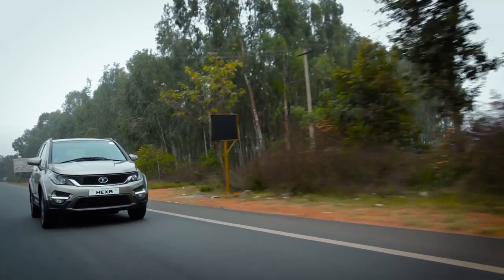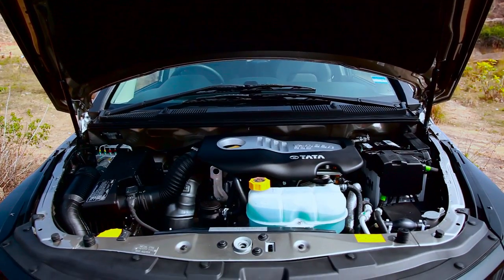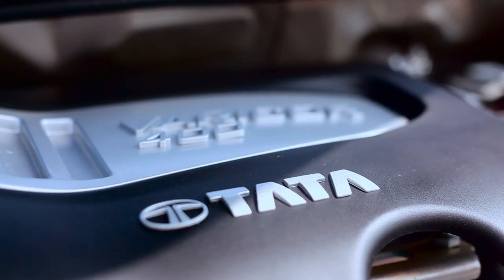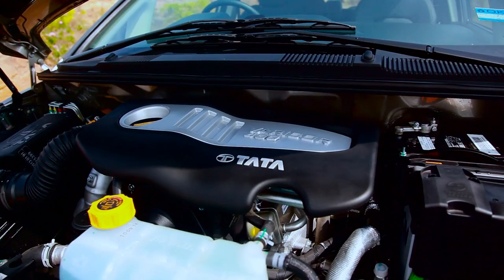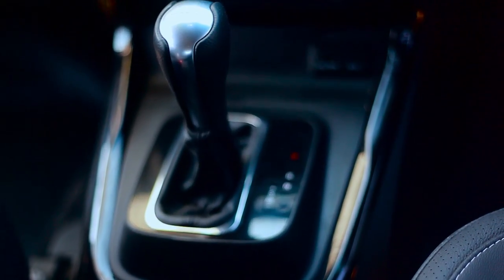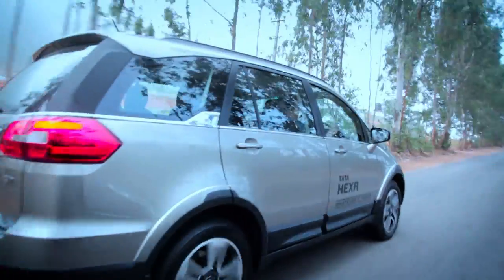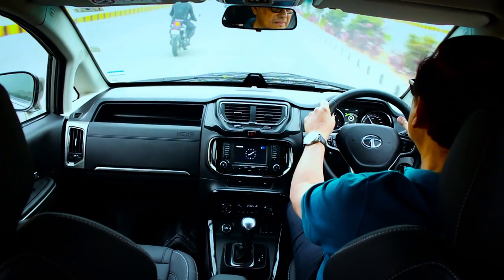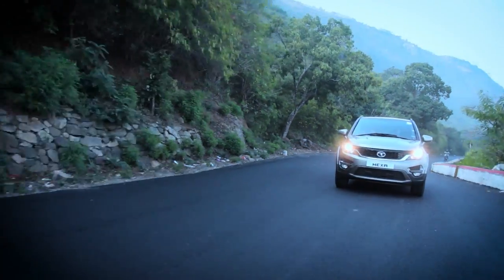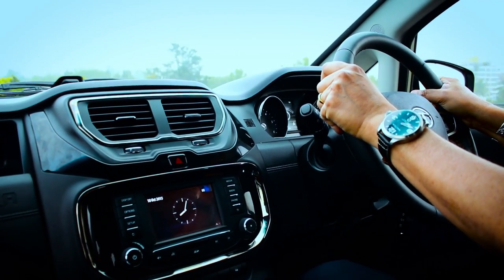Mechanically, Tata Hexa is very similar to the Safari Storme. For example, it gets the same 2.2-liter four-cylinder turbocharged diesel Varicor engine that makes 156 bhp and 400 newton meters of torque. The engine is mated with either a 6-speed manual or a 6-speed automatic gearbox. The manual gets an option of both rear-wheel drive and all-wheel drive, whereas the automatic is only available in the rear-wheel drive configuration. Hexa is basically a rear-wheel drive vehicle, but as and when the road condition calls for it, torque is transferred to the front wheels also, up to a maximum of 45%.